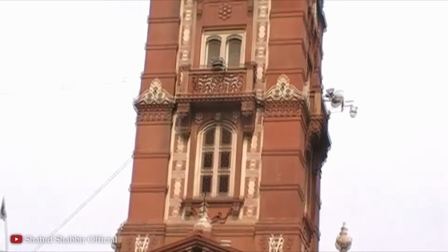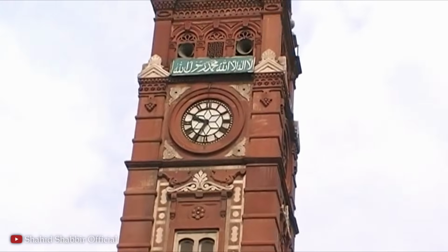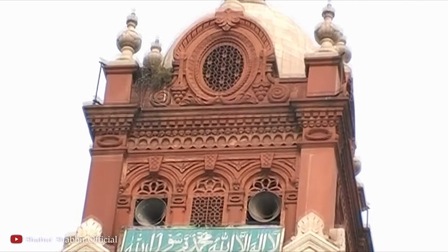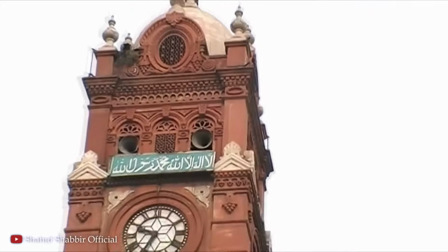Recent years have seen several restoration and beautification projects, including the installation of LED lighting, cleaning of the stone facade, and the reactivation of all 4 clock faces. Despite political and infrastructural challenges, Ghanta Ghar remains one of the most functional landmarks in the country.